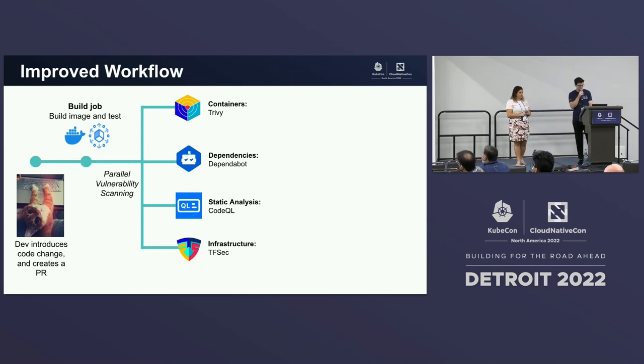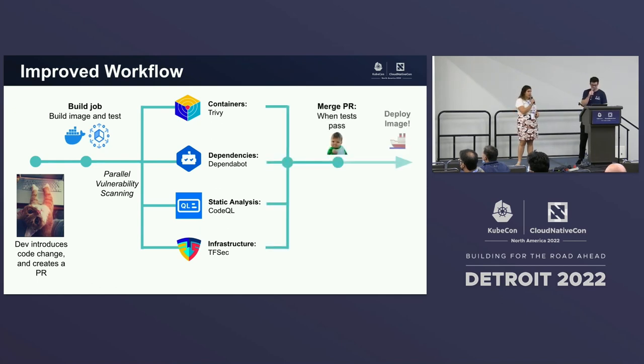You can go check out these companies at KubeCon, as well as the rest of the ones in the security ecosystem that I showed earlier. And all of these are open source and free.